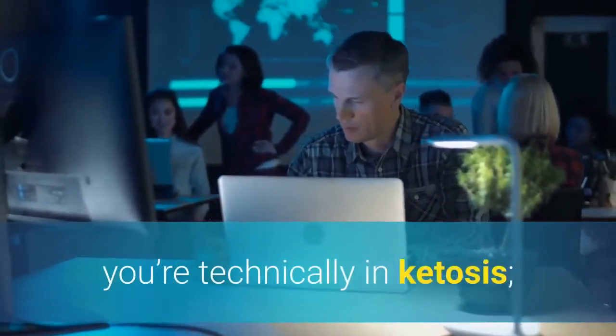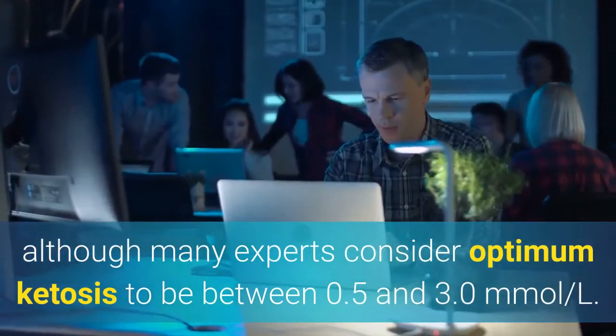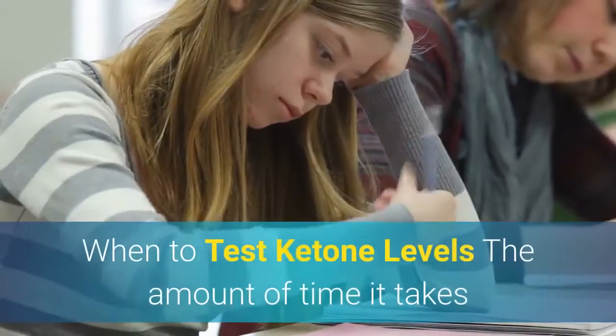If you're at or above this number, you're technically in ketosis, although many experts consider optimum ketosis to be between 0.5 and 3.0 mmol/L. When to test ketone levels.